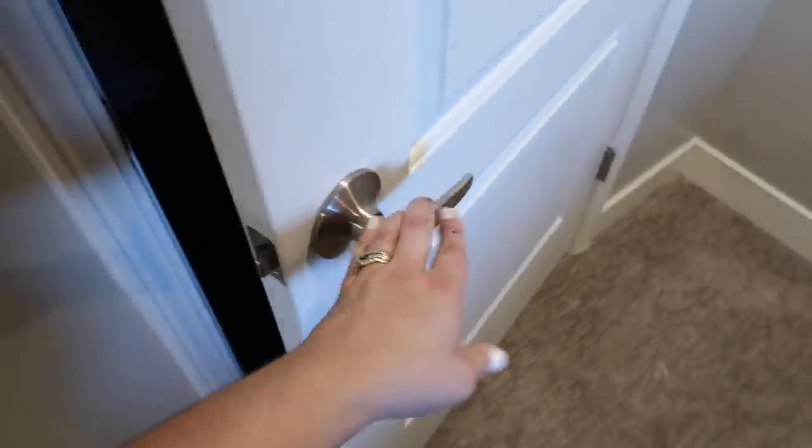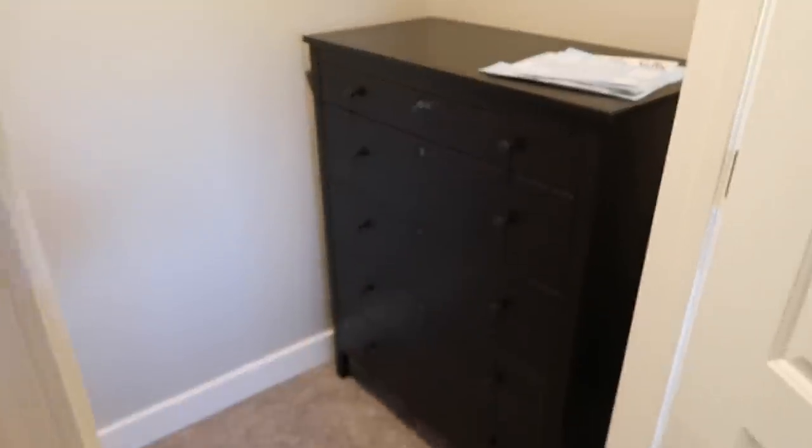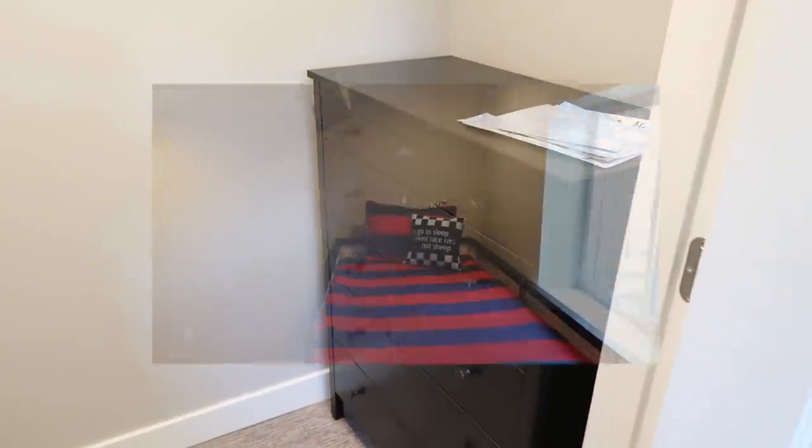And then his closet is actually not finished. We don't have anything in here, but the closet is actually where his dresser is now. So this is perfect. It's a nice size walk-in closet. He also has laundry in here, so I feel like this is just the best use of space right now.